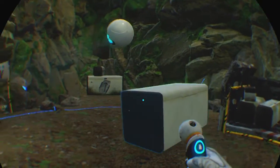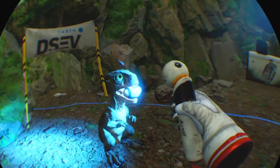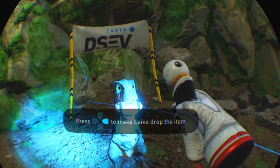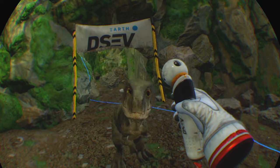Oh, there it is. Get it to drop that ball before it destroys the thing. It's not like we can buy another one. Come on, Laika. Don't worry about Higgs. I just gotta work on your training so that he doesn't blow a fuse. Give. Now, big test. Can it remember how to play hide and seek?